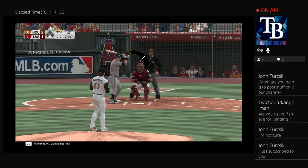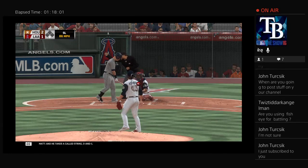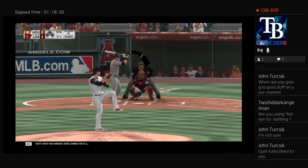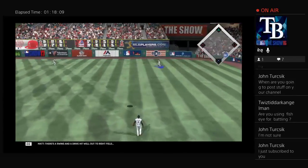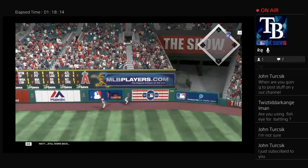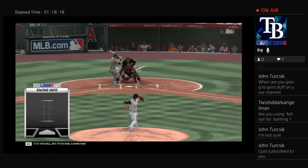Digging in now, Carlos Beltran. He's 0 for 1 thus far. And he takes a called strike, 0-1. 0 balls, 1 strike. Into the windup, here comes the 0-1. There's a swing and a drive hit well out to right field. Back goes Calhoun, still going back. And a leaping effort at the wall, but it's in vain, a home run.